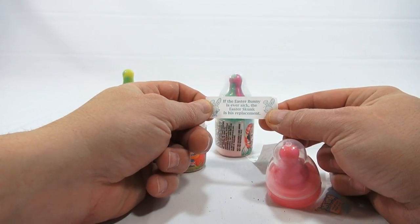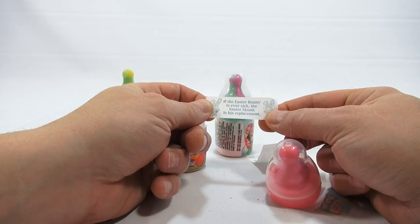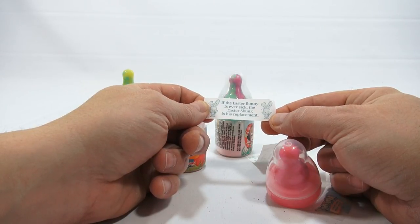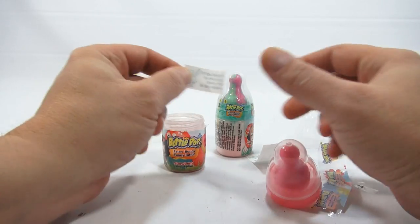If the Easter Bunny is ever sick, the Easter Skunk is his replacement. What?